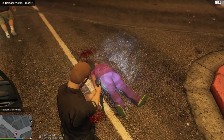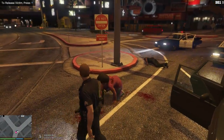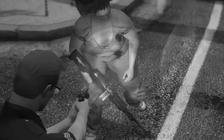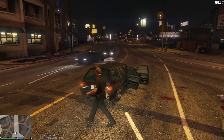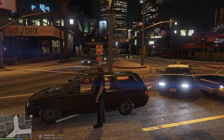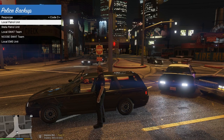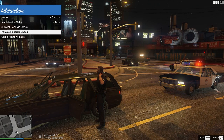Put it away. Get down, okay. That officer just shot, nope. Don't fucking think so, bitch. Nope. Don't fucking think so, bitch. Victim's been released on his own accord. He's running for his life, I'm sure of it. We're dead down here. Oh, my lord. Let's see what we can do here. Actually, not that. I want to close the nearby roads.